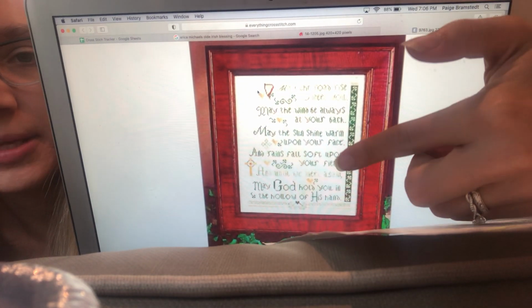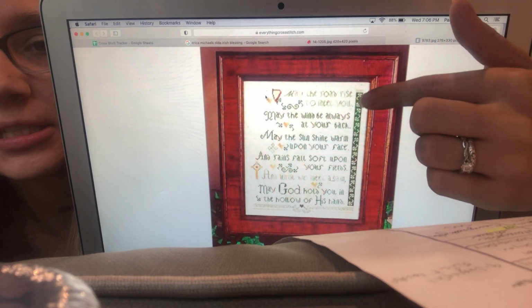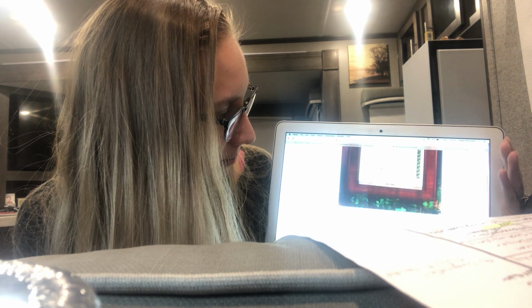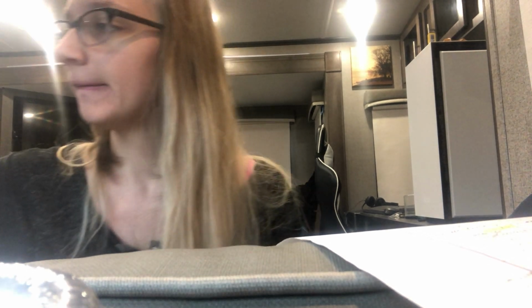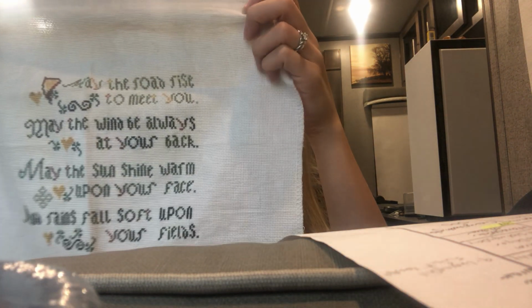So I'm stopping and not doing this bottom portion where it says, and until we meet again, may God hold you in the palm of his hand. And I'm not doing this side strip. Excuse the fact that it's not a great photo, but that's the general idea. And I'm using the called for colors. Old Irish Blessing is on 16 count Fog Aida. Whether or not that's accurate, I don't know, but that's my best guess. And so I'm pretty much almost done. I just have the top.